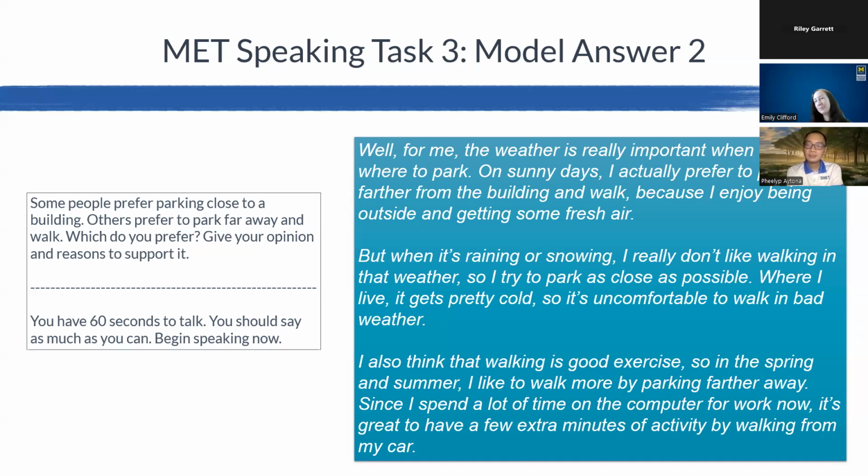While we wait for people to share their comments, what do you think? How is this one improved on the previous? First of all, it's longer, so therefore there's more content and more evidence of language ability for our raters to examine and judge. And this really shows more of an effort to maximize the 60 seconds that the person is given to elaborate on their thoughts. So that's the first most obvious observation for me.